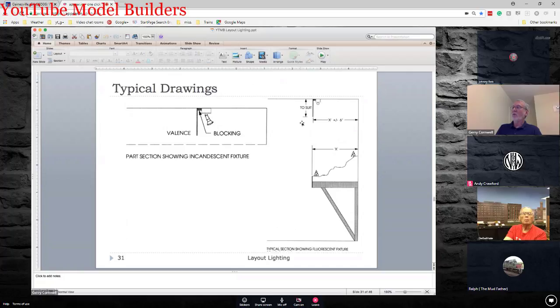But what we want people to look at is the railroad. We want them to really see the detail. We want to see the color and all those good things. So what we do is we put a valance here, and that means we no longer have any problem with glare. Now, we can use a regular fluorescent fixture here, or we can use a side mount fixture, or we can use an LED under-counter type fixture, which tend to be very low profile.